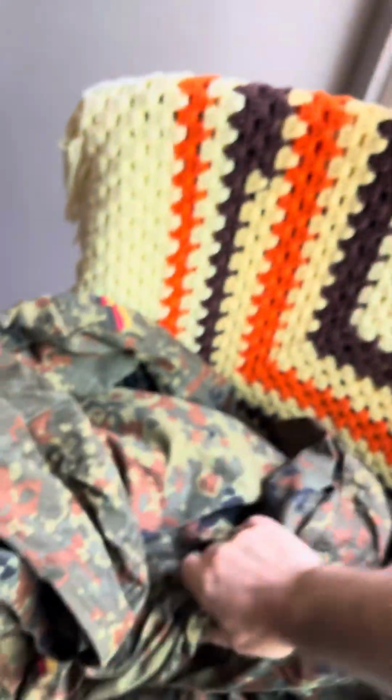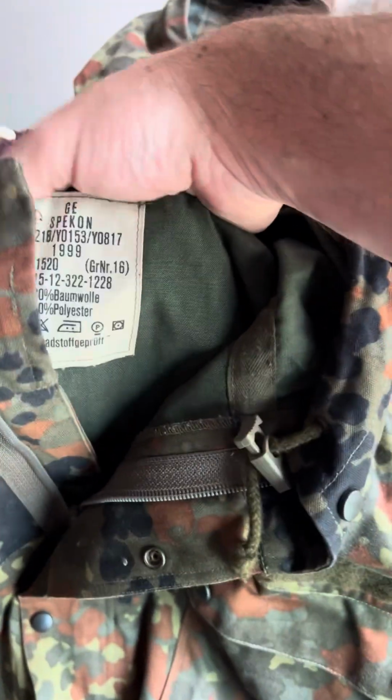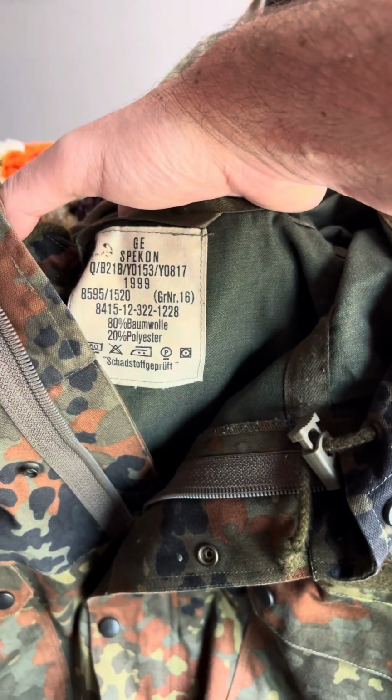All right. That's a Parker. Let's see the tag here. Oh, big size. But yeah, that's good looking too. Ugh, I apologize for the angles.